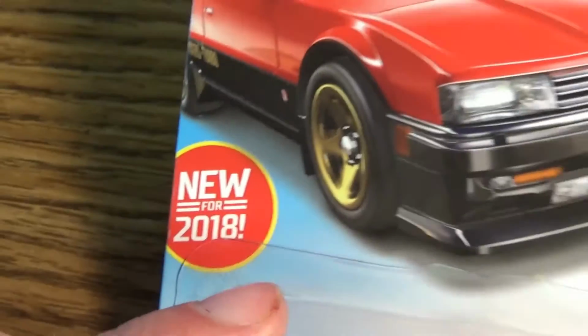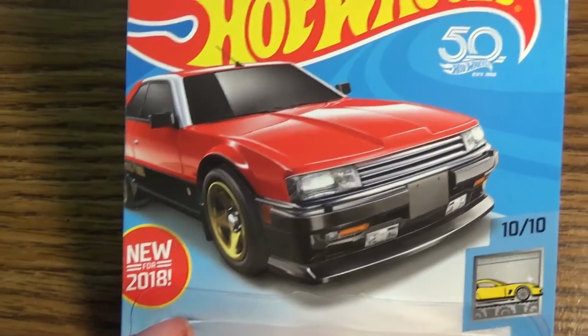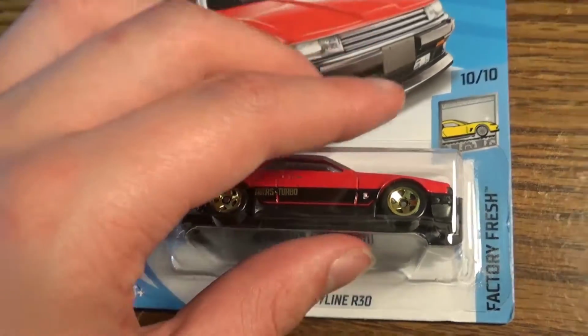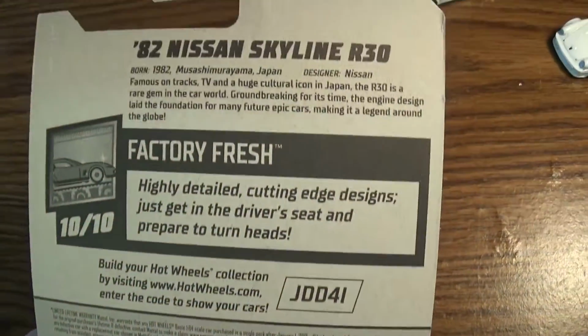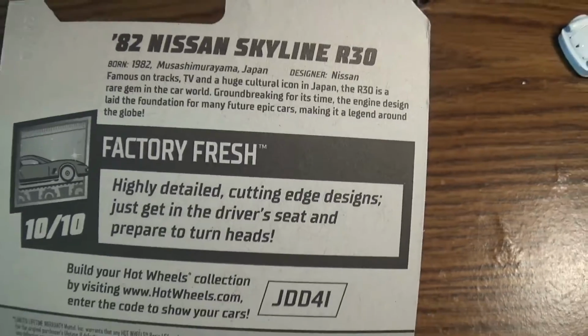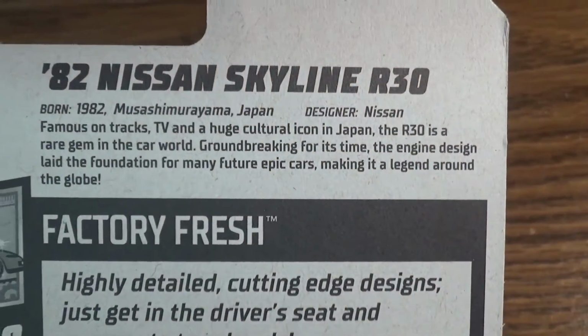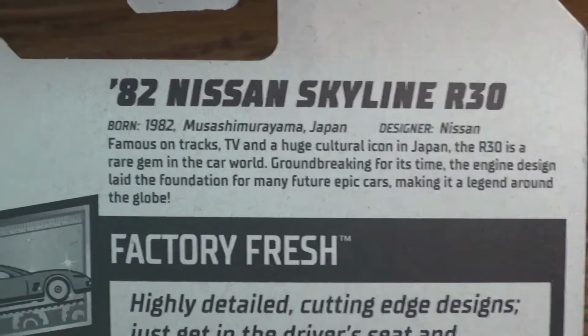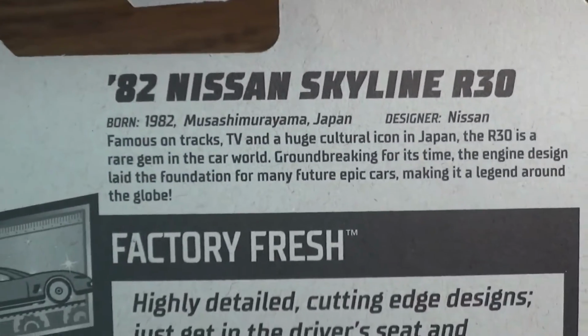New for 2018. The detailed picture of an R30. Factory Fresh, ages 3 and up. And then we have a fact sheet. So we have the case coating. And let's read. See how I can pronounce this, but 82 Nissan Skyline R30. This is the thing I need to pronounce. Born 1982.